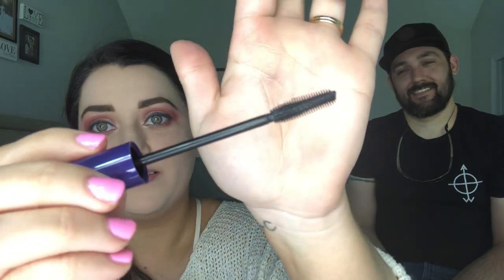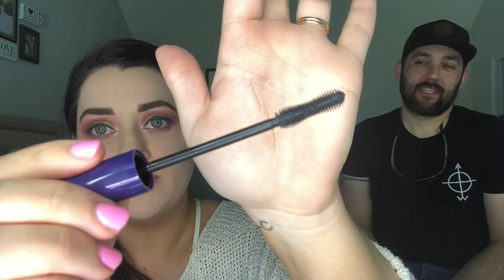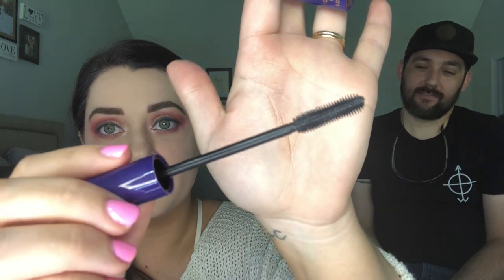I hate this kind. I was just talking about this in my last video, how I hate these little silicone spikes. Oh, these are the worst. I like the big, fat, fluffy brushes. These little silicone things hurt my eyeballs. Yeah, you do. But we'll try it and see. Oh boy.